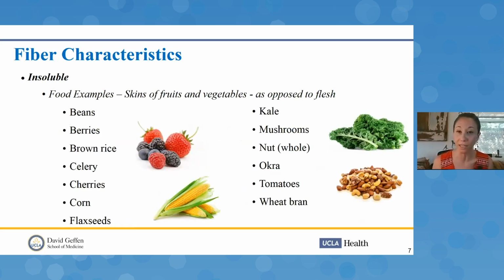Insoluble fiber, of course, is going to be the exact opposite. We're looking for the tougher, crunchier, thicker skins of our fruits and vegetables. You'll notice that there also tends to be a lot more similarity in terms of the outer to the inner portion.